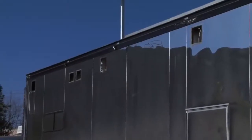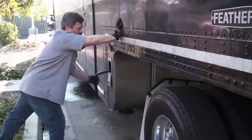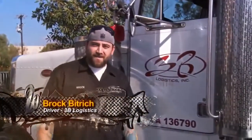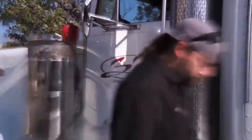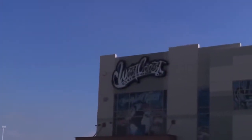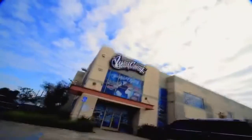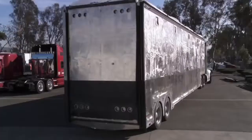Now that the whole Lennox rig is already stripped down, the next thing is to get to Fontana. I call my boys over at 3B Logistics to get this rig out of here. All right, now we got it all hooked up. It's time to get it off to Linex. Coming up on West Coast Customs, the Conti trailer is on its way to Linex. Hopefully they get this thing done quick so we can attack this thing right.